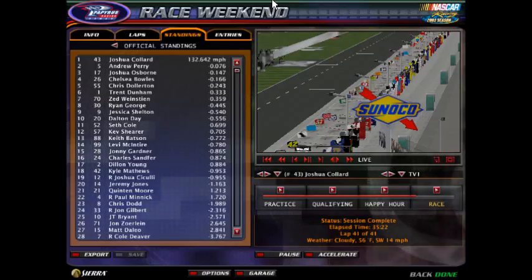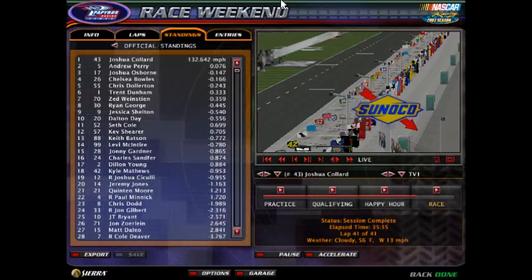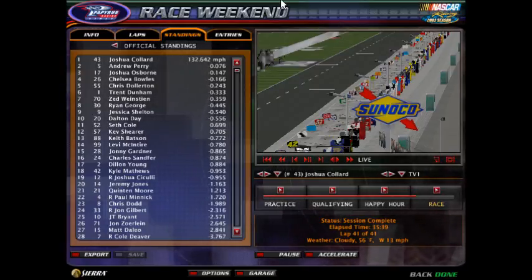Seth Cole comes home 11th. 12th was Kev Shearer. 13th, Keith Batson. 14th, Levi McIntyre. We haven't talked about him at all today. He had a solid run here today. Johnny Gardner, 15th position. 16th, Charles Sanford. 17th, Dylan Young. Kyle Matthews, 18th. 19th was Joshua Sakuli. And 20th position was Jeremy Jones.